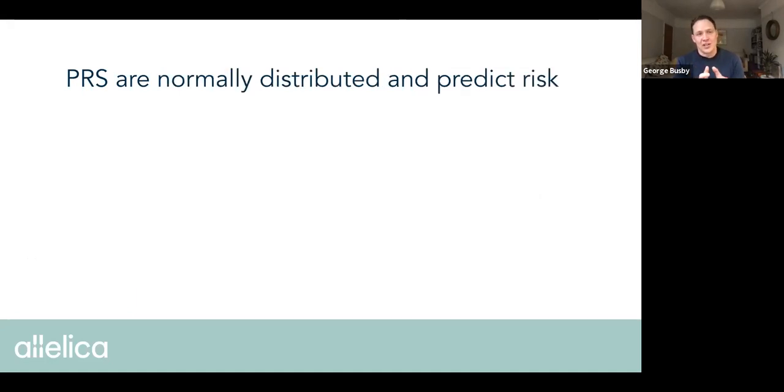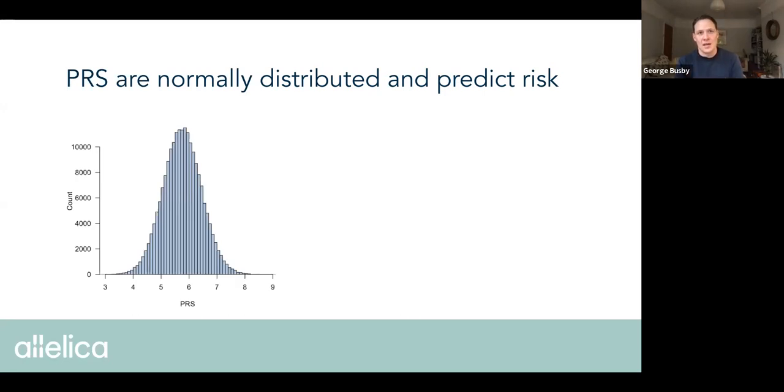And the nice thing about polygenic risk scores in certain diseases is that they're normally distributed and they can predict risk. So what do I mean by that? If you run a polygenic risk score for coronary artery disease on the UK Biobank, you will find this nice normal distribution of scores where some people have high scores up in the right-hand end of this plot, and some people have low scores, but most people have a score in the middle. We find this because these variants are common, okay? And some people have more of the common variants with more of the risk than others. And you get this nice normal distribution of polygenic risk scores.